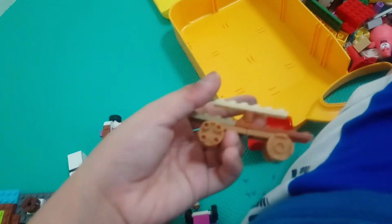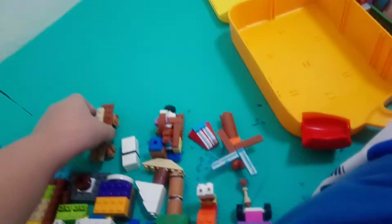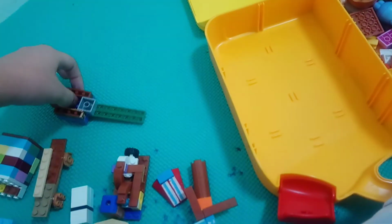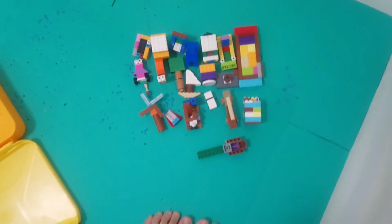And a washing machine, and a spoon. These are all my Lego.